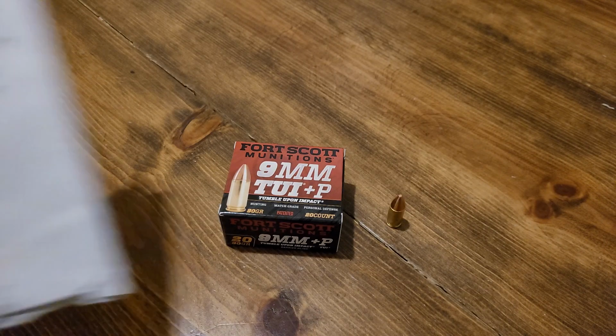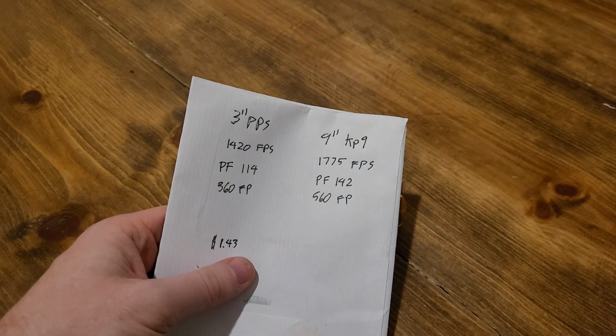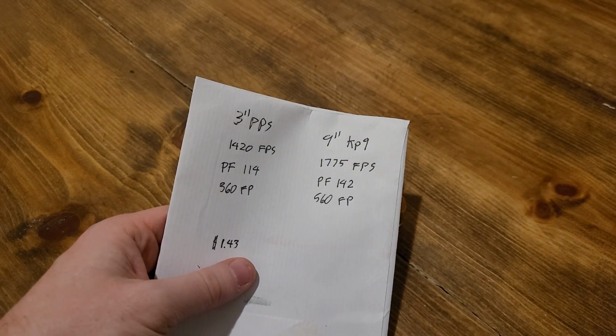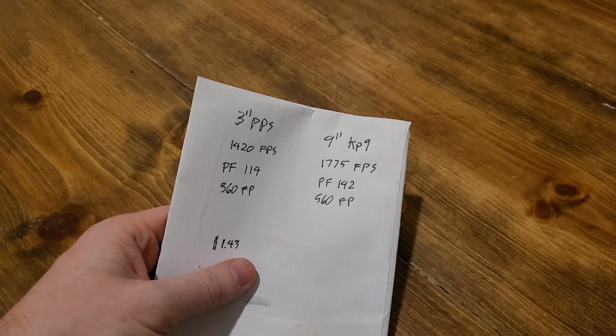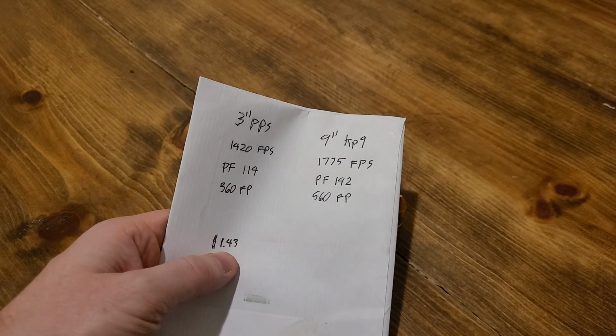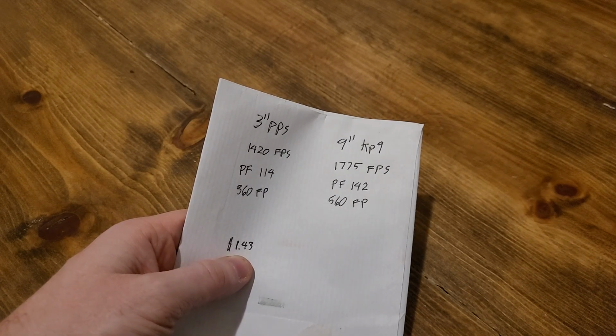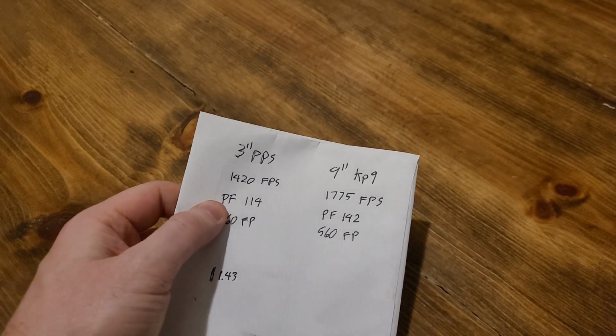I tested it in two barrel lengths, a 3-inch and a 9-inch. Out of the 3-inch PPS, I got an average of 1,420 feet per second. This is a 3-shot average. This ammo is very expensive, $1.43 a round. I'm not doing 10-shot averages for you guys, I'm sorry. 1,420 feet per second, which is 360 foot-pounds and a power factor of 114.